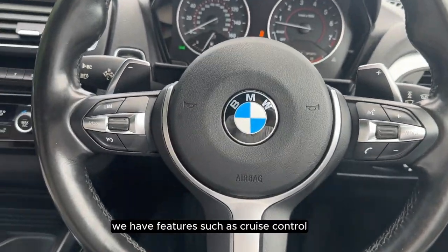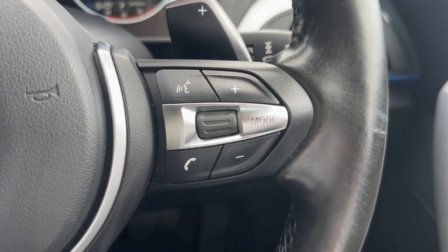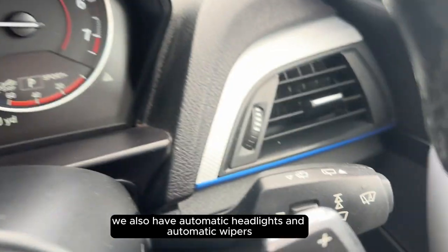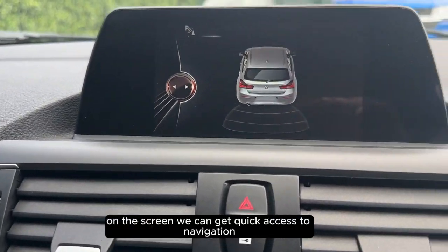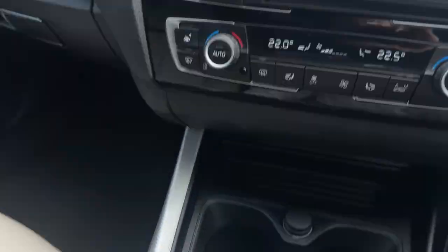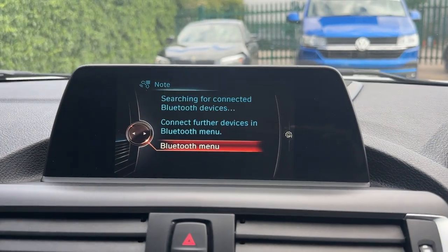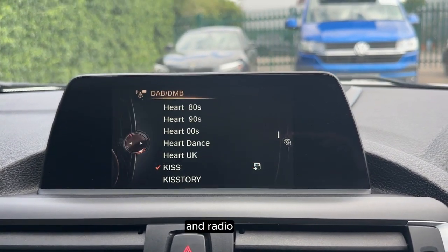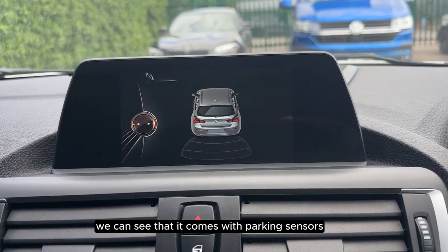On the steering wheel, we have features such as cruise control and voice control. We also have automatic headlights and automatic wipers. On the screen, we can get quick access to navigation, Bluetooth, media, and radio. If we put the vehicle into reverse, we can see that it comes with parking sensors.